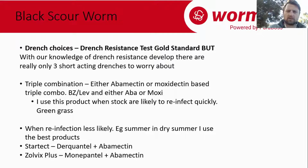And when we're moving to those summer times when we're more selective for drench resistance, let's use the StarTech and the Zolvix Pluses. Now, a drench resistance test is the only way to really know what you should be using. But if you don't have one, I think that's a reasonable way to go. And the other thing I would encourage people to think about doing is lots of regular drench checks. So, several times throughout the year when you come in and drench with the triple combination, let's test the animals 12 to 14 days later and see how well they're working. And the same thing with the StarTech and the Zolvix Plus.